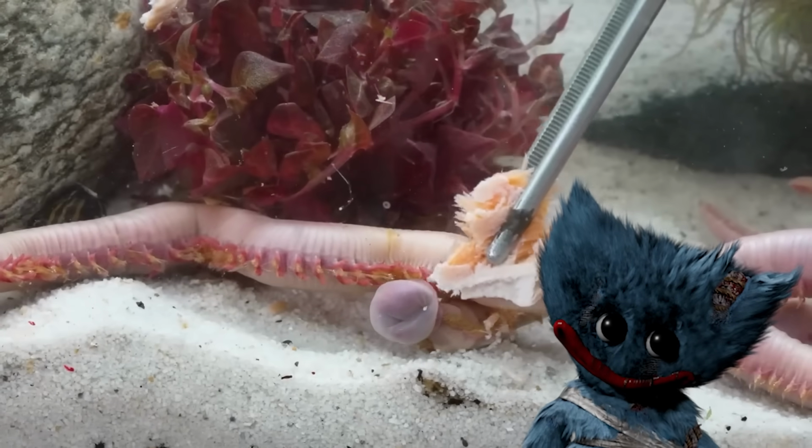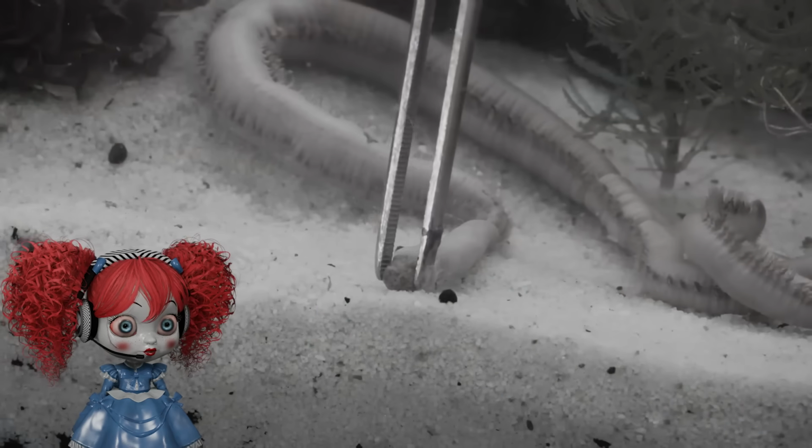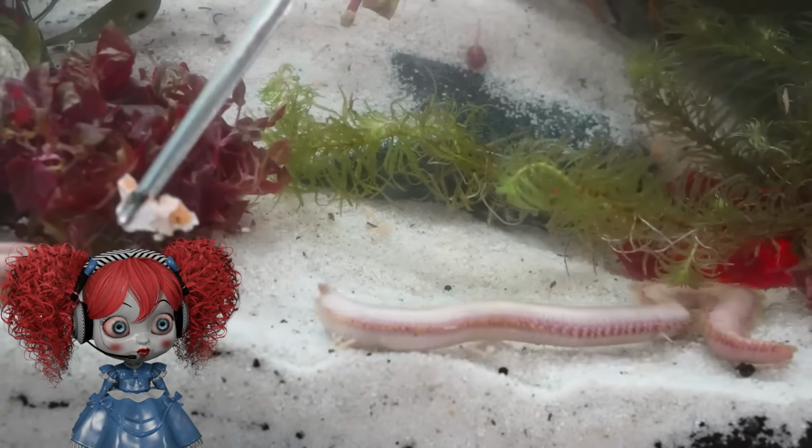Then I did the same thing. I just wiggled the salmon around in front of their mouths until they ate it. But just like the fish keeps whacking the pellets, with some reason, these worms were not wanting anything to do with it.